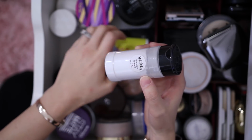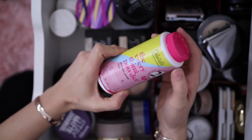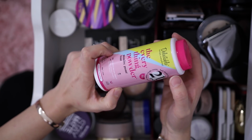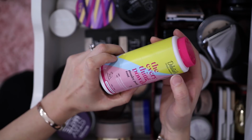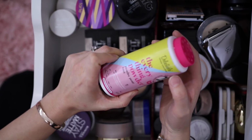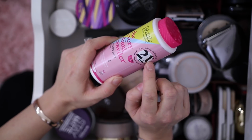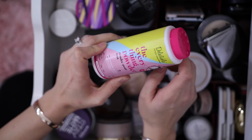Another loose powder I like is the RCMA No Color Powder. This one is really good. I'm also gonna keep the Delectable, the Everything Powder. You can use this for several things, you can use it in your hair as dry shampoo. You can use it in your shoes. It says hair, hands, feet, body. So it has 21 plus uses.